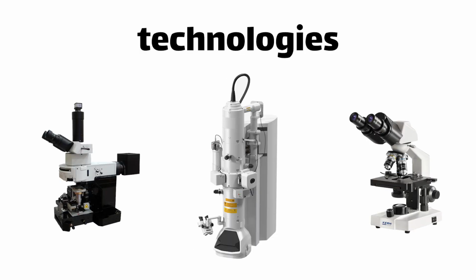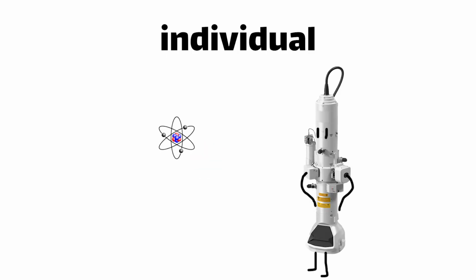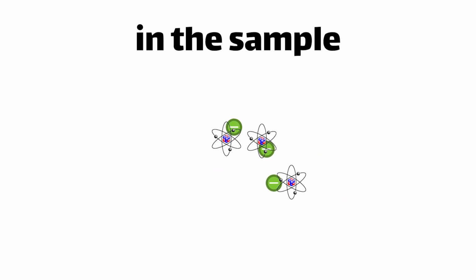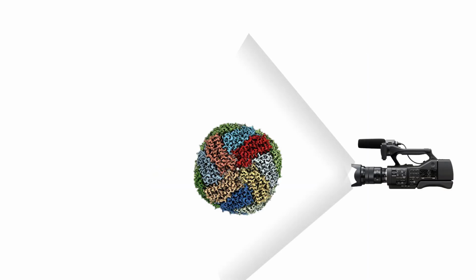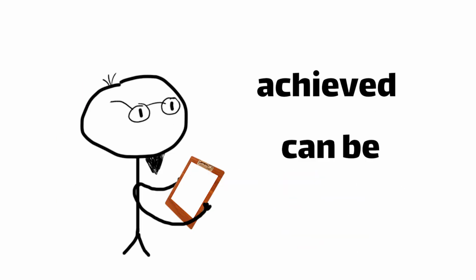Of all the microscope technologies, electron microscopes provide the most powerful magnification capable of seeing individual atoms. The basic concept of how these work is to accelerate a beam of electrons to near light speeds, then use magnetic lenses to focus the beam onto the sample. As the electrons interact with the atoms in the sample, they scatter in ways that imprint an image into the beam itself. This subtle image is then magnified millions of times by other lenses and projected onto an imaging sensor. Basically like having a camera with angstrom-level resolution. By using electrons with their incredibly short wavelengths instead of light, resolutions down to the size of atoms can be achieved, giving an astonishing view of materials at the smallest scales.